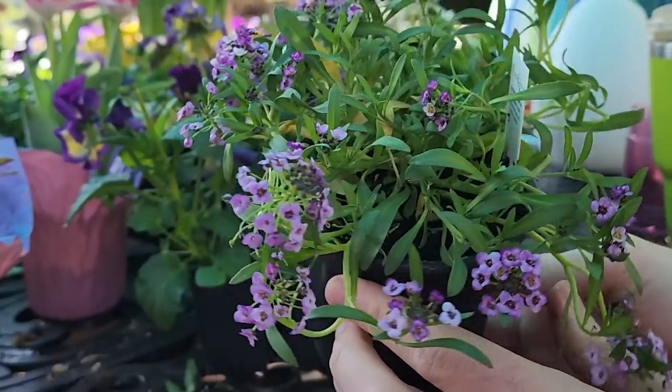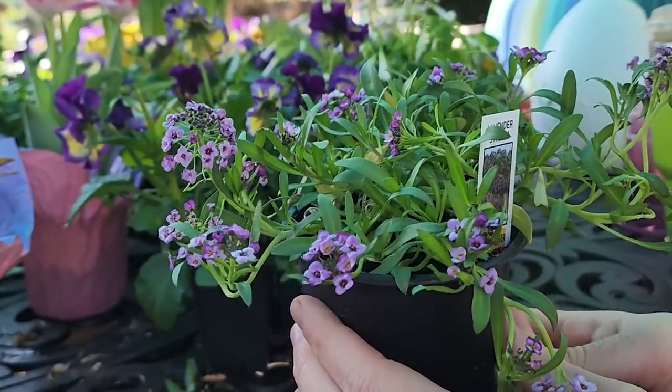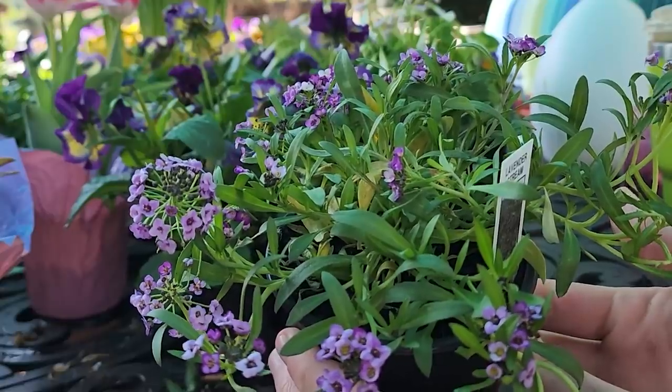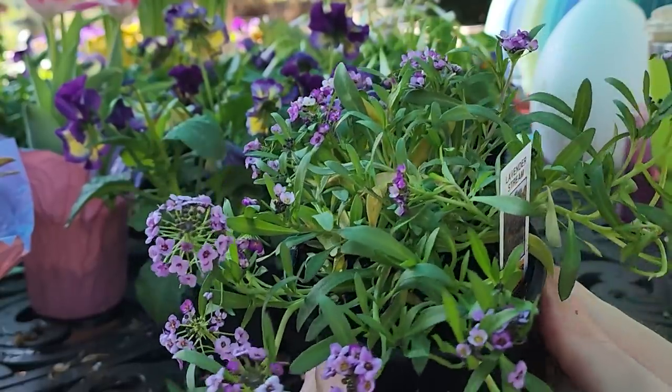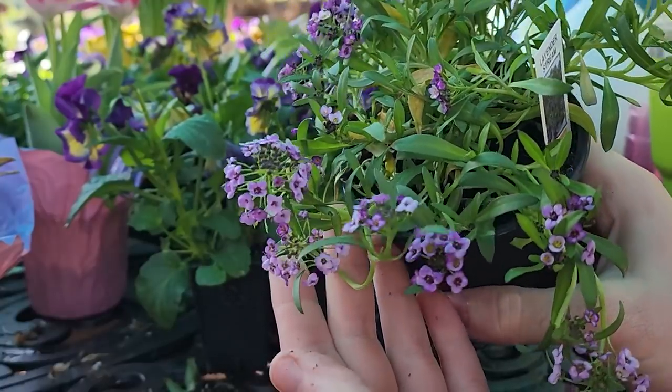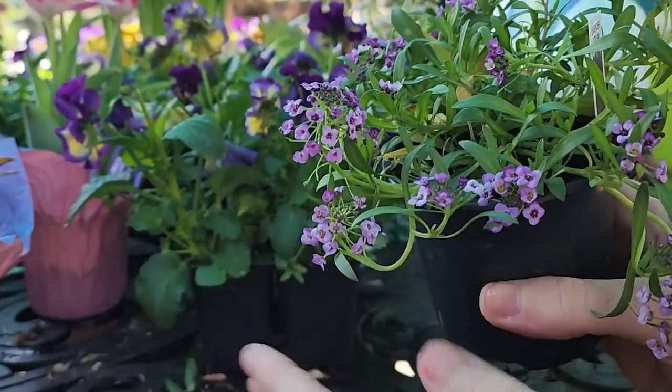I know a lot of us have gotten used to the Snow Princess and some of the ones from Proven Winners that get absolutely massive. I don't think I'll even be seeing those at the nurseries anytime soon. It's still a ways off till it'll be safe to plant those, probably a few weeks. And I thought that this had a nice tone to it. I like the color on it. It's not going to get huge.